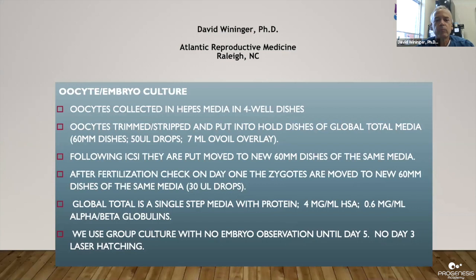Now, culture. We collect the eggs, of course, in a modified media in four well dishes. After they're trimmed and stripped, they're put into whole dishes of Global Total. We use 60 millimeter dishes, 50 microliter drops with 7 to 8 mL of oil overlay. Following ICSI, they're moved to new 60 millimeter dishes of the same media. Then the next day after fertilization check, the zygotes are moved into 30 microliter drops in 60 millimeter OSafe dishes. We use Global Total, as I said, single step media. Protein is 4 mg/mL HSA and 0.6 mg/mL alpha and beta globulins. We use group culture, 3 to 4 embryos per drop, no observation until day 5. And we don't do laser hatching on day 3. Next slide.